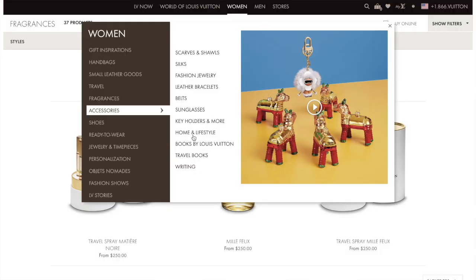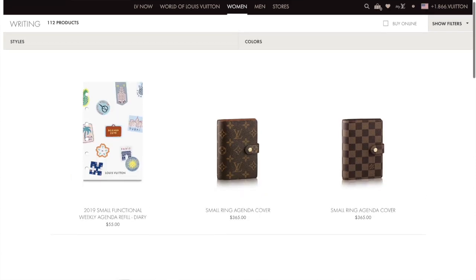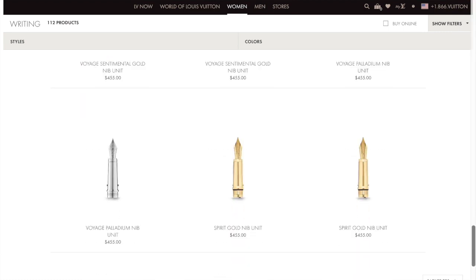The next thing I looked at was accessories. All of the options under accessories seemed pretty expensive and out of my price range, except writing. So I went down to that. Some of the stuff was cheaper than the other stuff we had looked at, but then there were some really expensive pens and stuff. Then I got down to the mechanical pencil refills.